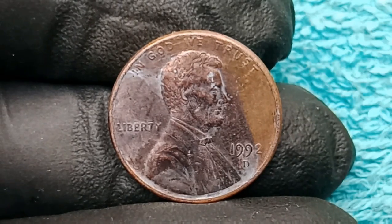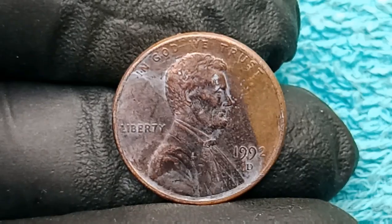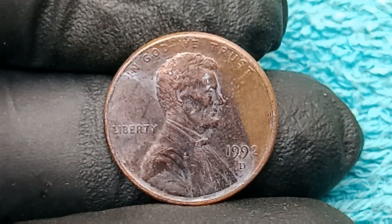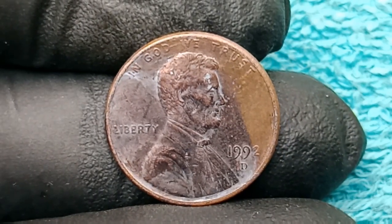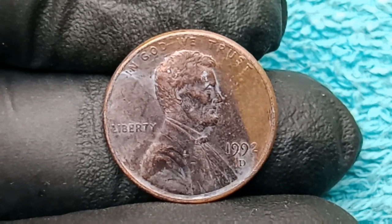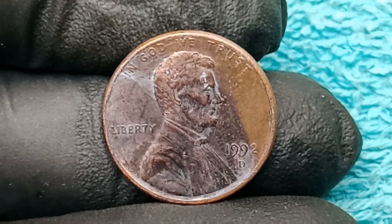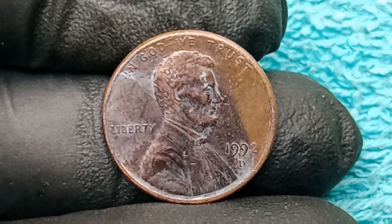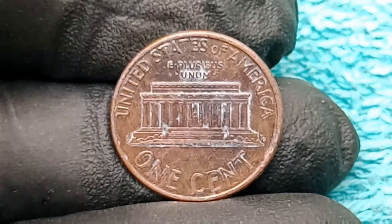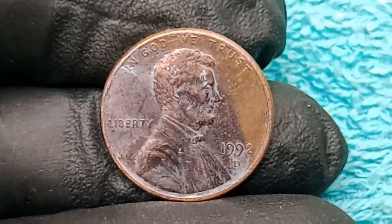But let's also consider the possibilities of even rarer hybrids, such as a 1992 AD struck on a transitional planchette from another denomination like a copper alloy blank instead of zinc, or struck on a dime planchette resulting in a smaller, thinner piece with Lincoln's design squeezed into the wrong size, or struck with rotated dies so the obverse and reverse don't line up correctly, or even a double strike where the coin was struck twice leaving overlapping images.